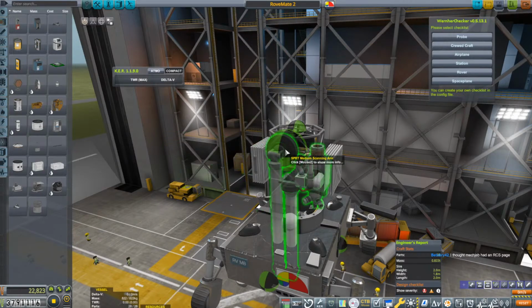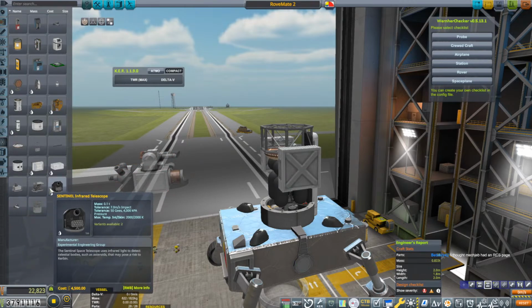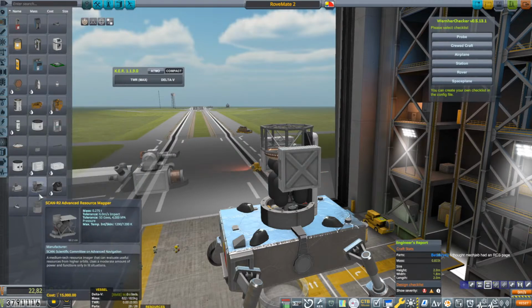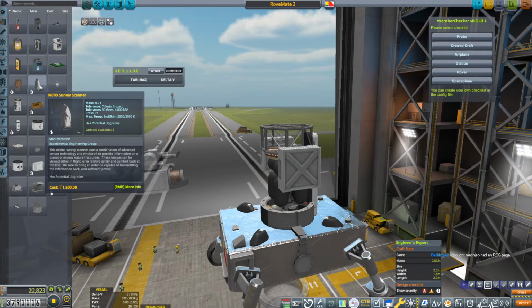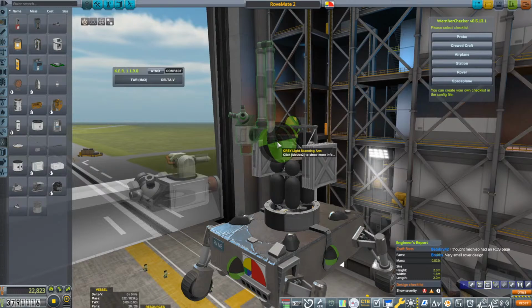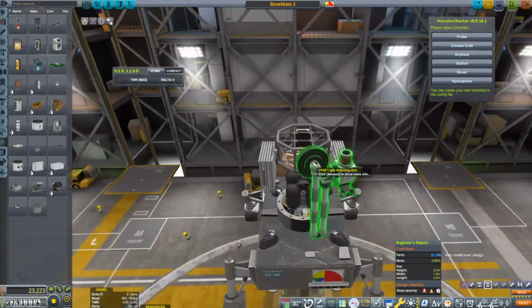Probably roll it around that way. Oh wait, I want the smaller. There's a bigger, smaller one than that. Is there not? Maybe not. Magneto boom. Oh, there it is. The small scanning arm. There we go. Because this is just a little rover. That looks better. Oh my gosh, there's a big one. We'll get that. Okay.